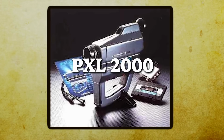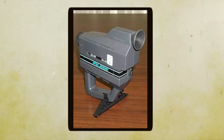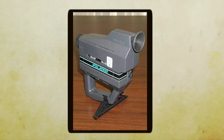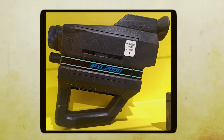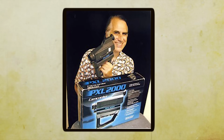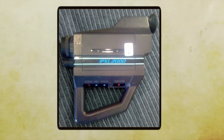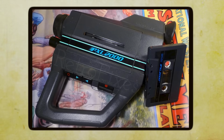PXL 2000. The PXL 2000 was a product of its time, a time when camcorders and home video recording were all the rage. But Fisher-Price, the renowned toy manufacturer, had a different vision. They wanted to create a portable video camera for kids, something that could capture the imagination of young filmmakers and encourage their creativity. And so in 1987, the Fisher-Price PXL 2000 was born.